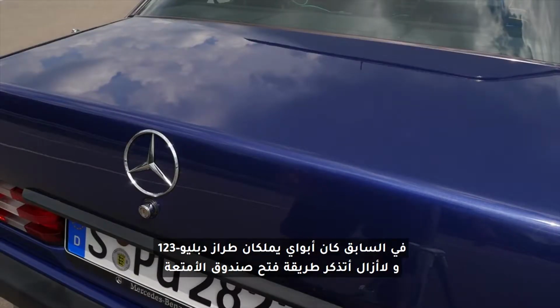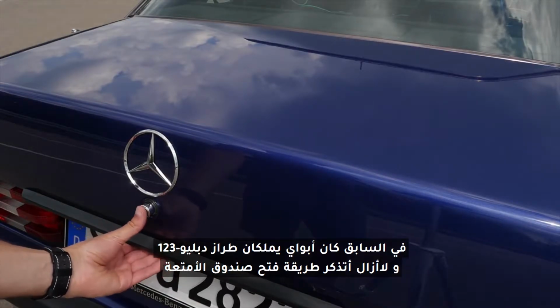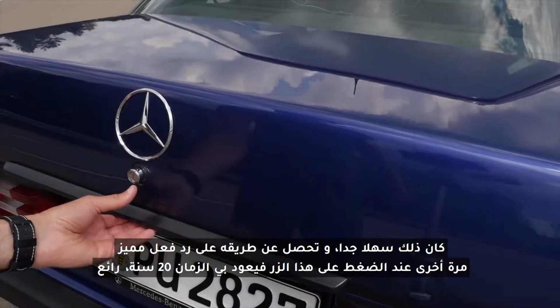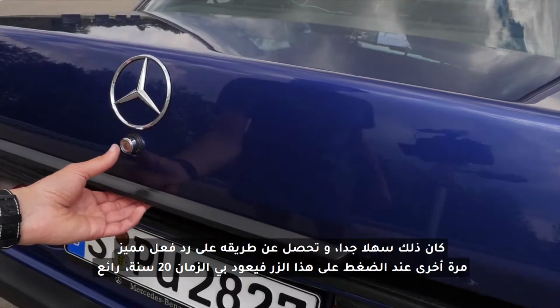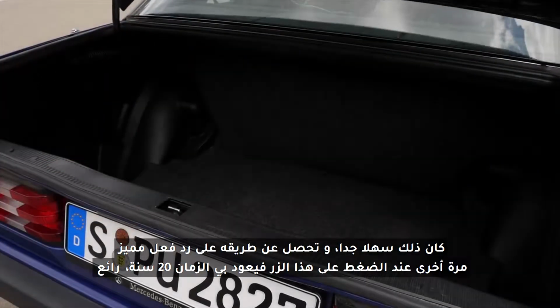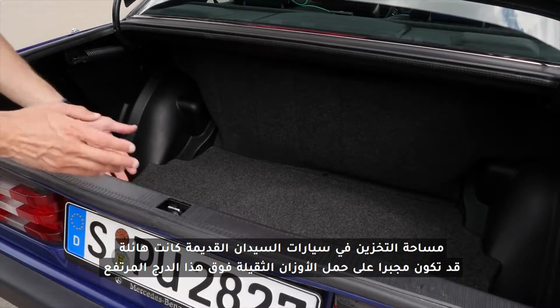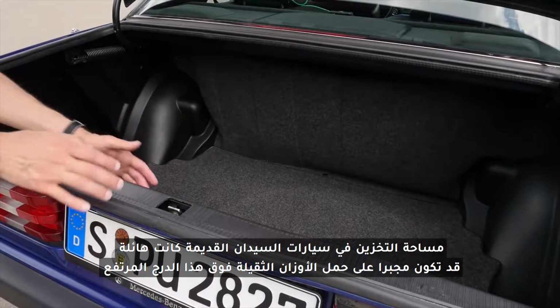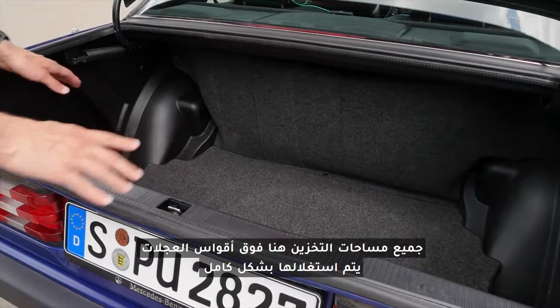Well, my parents had a W123, so I remember also the trunk pressing here, the mechanism. And this is just so simple, and it gives you a very special kind of feedback. And again, when I press this, I'm 20 years younger. Amazing. And how spacious these trunks of the sedans were. You have to load things in quite over this high sill, but then all the space here around the wheel arch, everything is used.